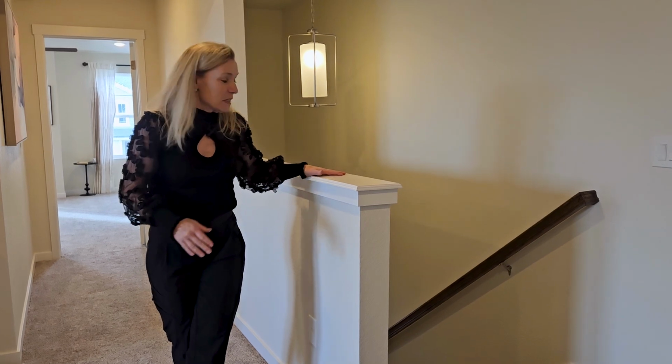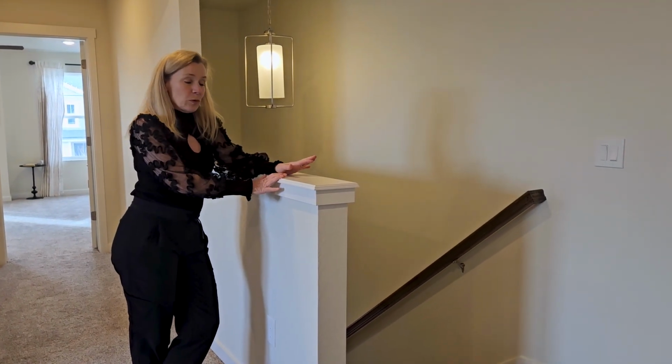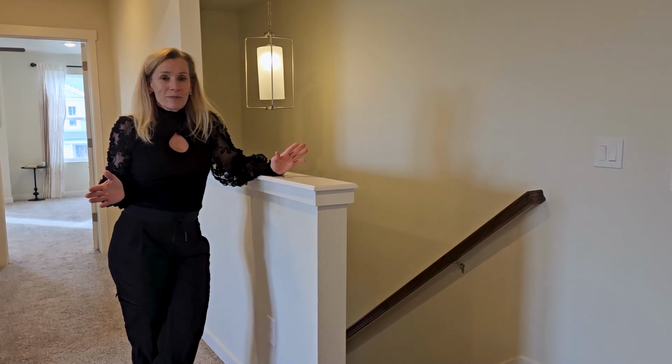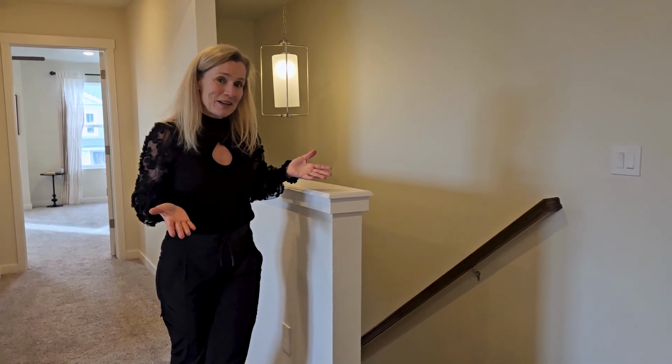This is a pony wall. It's right next to the stairs. And if you decide not to have a pony wall, but actually spindles, it would really open up the room. But just like everything else in new construction, that is an upgrade and costs you extra money.